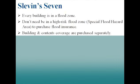Item 3, building and contents coverages are purchased separately. As an insurance agent, you're probably used to selling property products that automatically package building and contents coverage limits. That's not how we typically do it in this program. Typically, those are separate purchase decisions. Some property owners buy just coverage on their building, some buy it just on their contents, and others buy it on both.